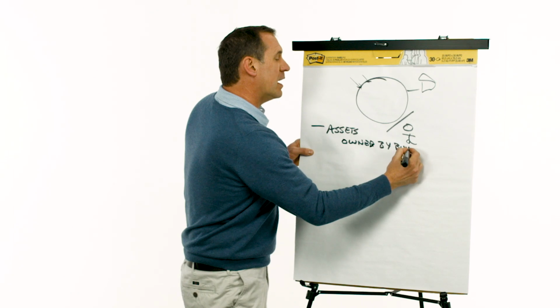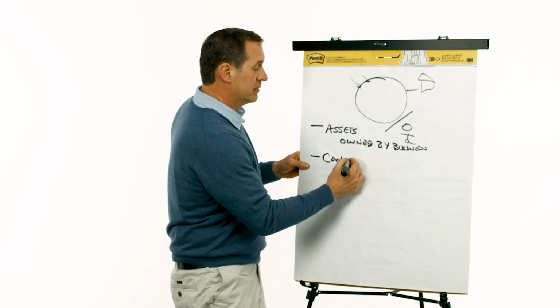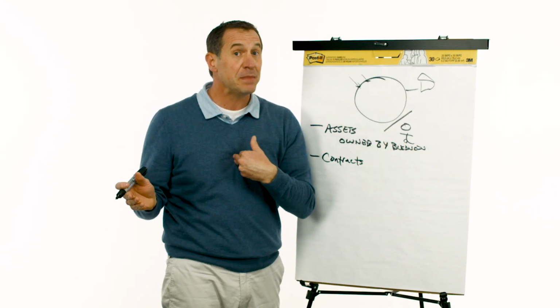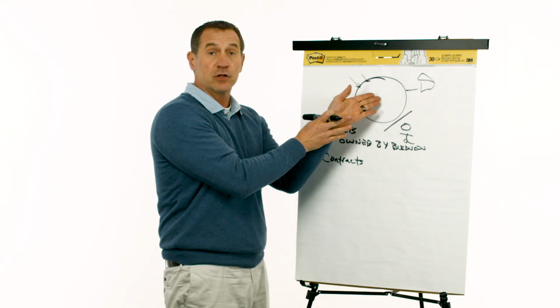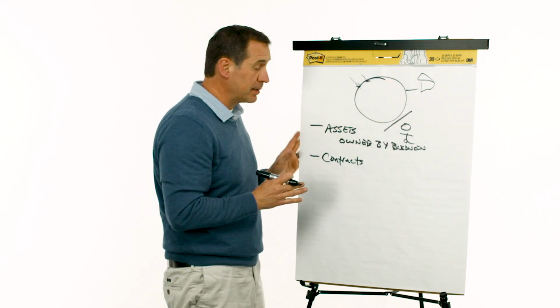The next thing is, I want to make sure that your contracts are all in the name of the business. So the contracts are not in your name, they're in the company name. Think of a lease agreement with a rental property. The tenant's not renting from me, they're renting from the LLC, the lease agreement's in the name of the company. And that would include also maybe the copy machine lease, the backhoe lease. They're going to be in the name of the company.